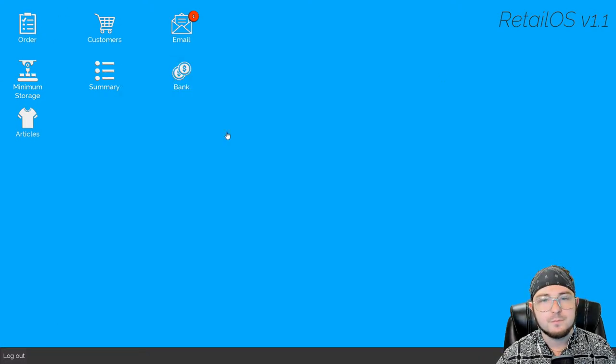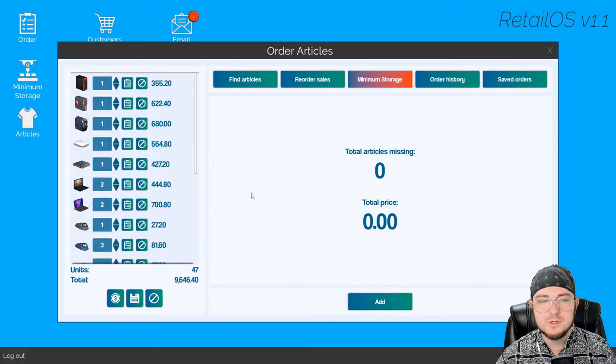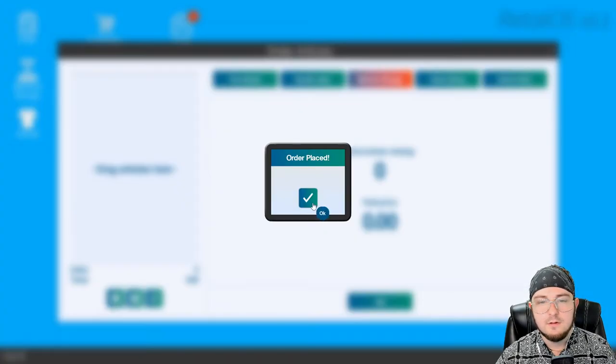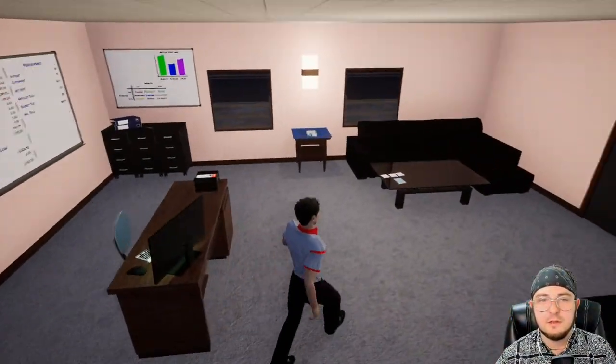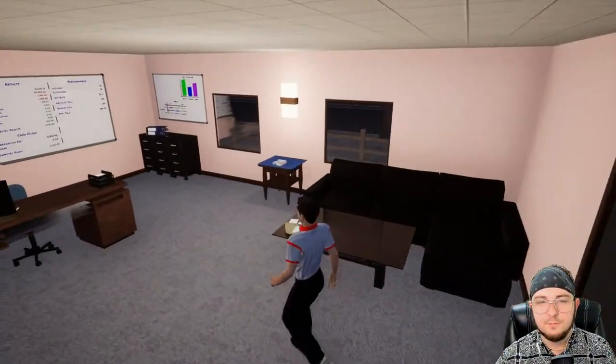Interesting. Interesting indeed. Minimum storage, 9,600. Fill that in. There we go. I kind of want to stay here and enjoy that segment and those tourists, I guess. We'll probably do one more day here.